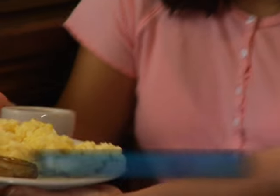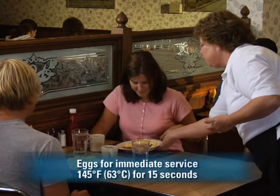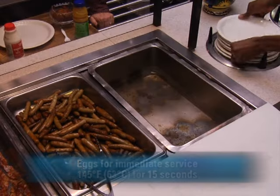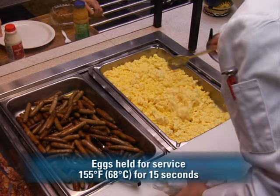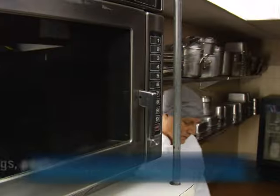There's different guidelines for eggs, and they can be divided into two different categories, immediate service and hot held. If you're preparing them to serve right away, they should be cooked to a minimum internal cooking temperature of 145 degrees Fahrenheit, 63 Celsius, for 15 seconds. But if they're going to be hot held for service, they should be cooked to a minimum internal temperature of 155 degrees Fahrenheit, 68 Celsius, for 15 seconds.